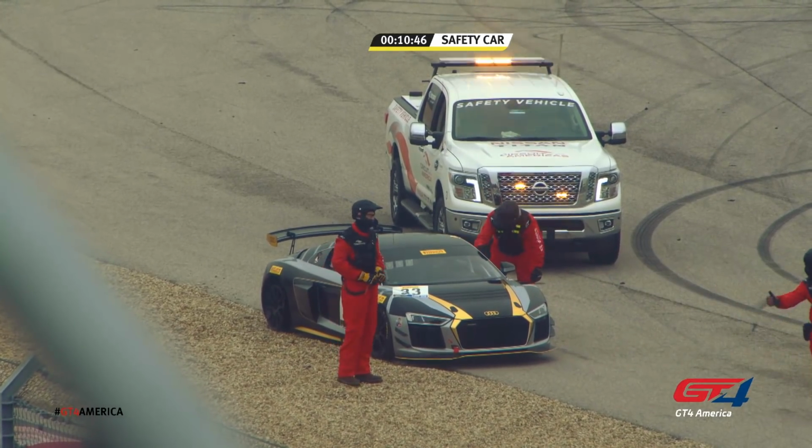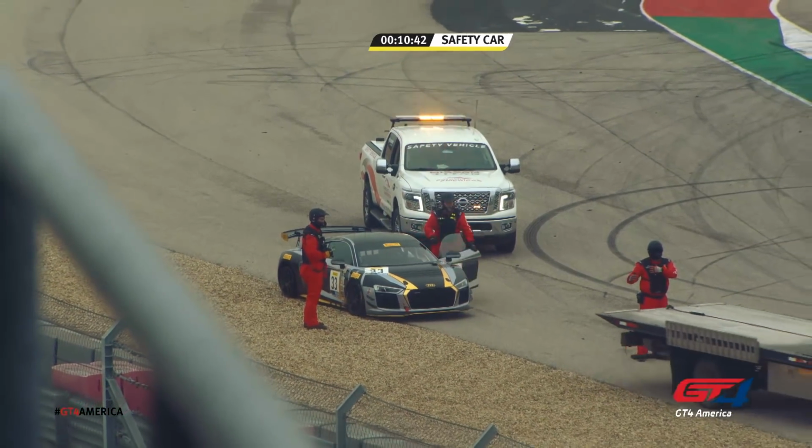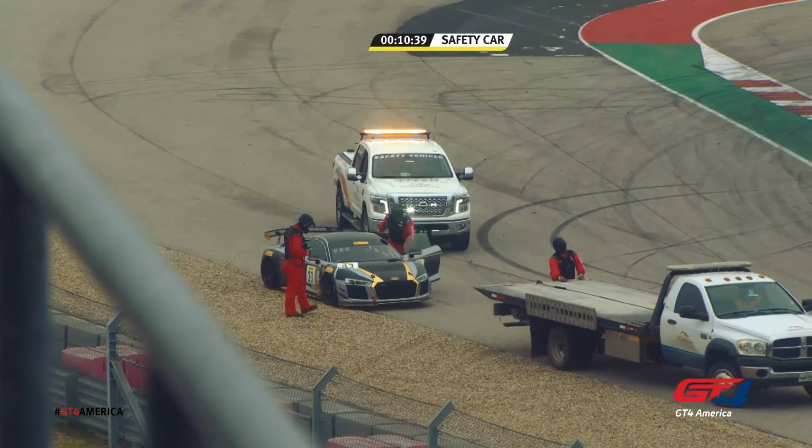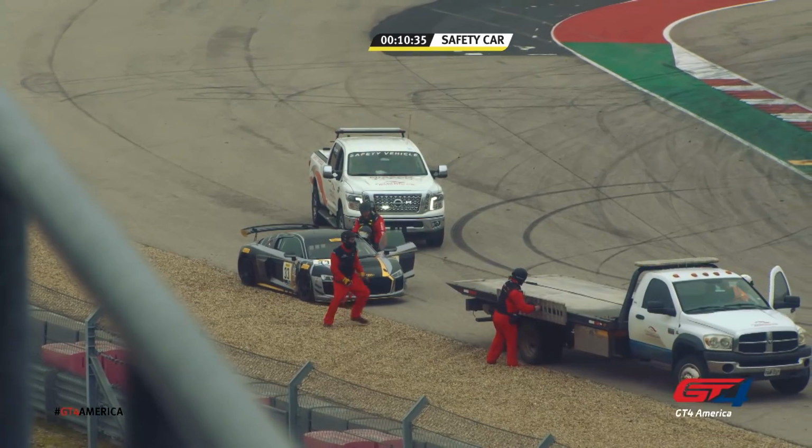So here comes the tow. It's a question of are they going to have to... it looks like they're going to try and put it up on the flatbed. So the field is neutralized right now.